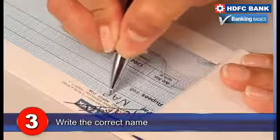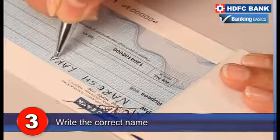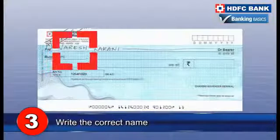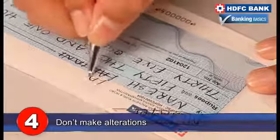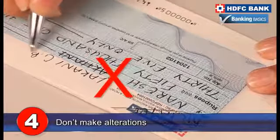Tip number 3. Write the correct name of the person or company you're making the check out to. Check the spelling carefully before you write. Tip number 4. Don't make alterations or overwrite because your check can be dishonored.